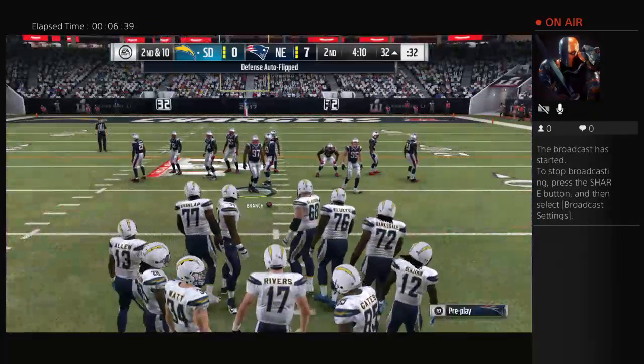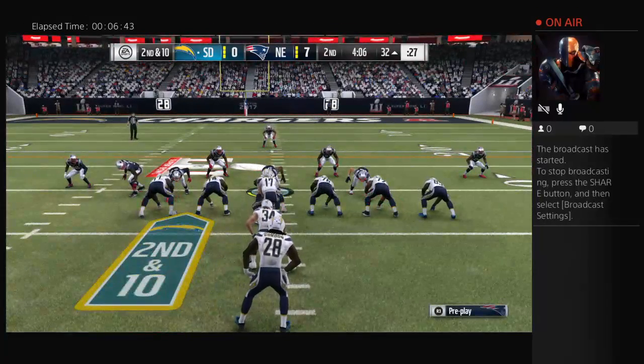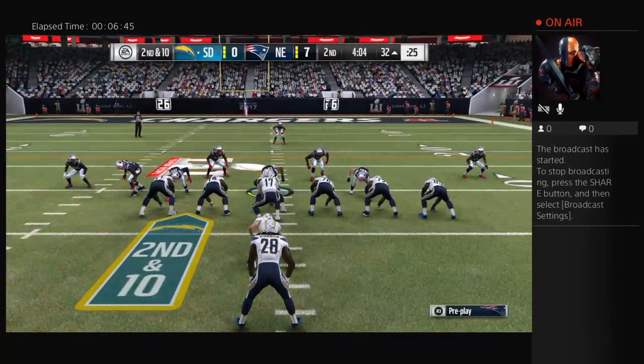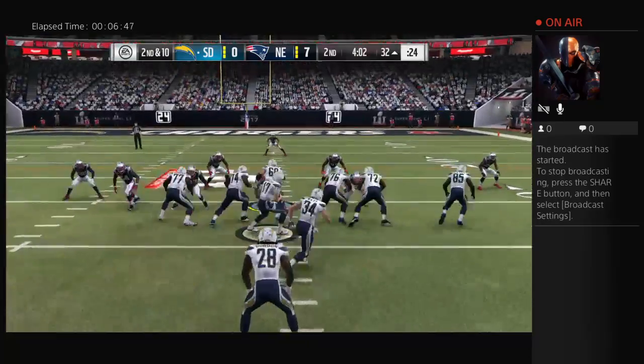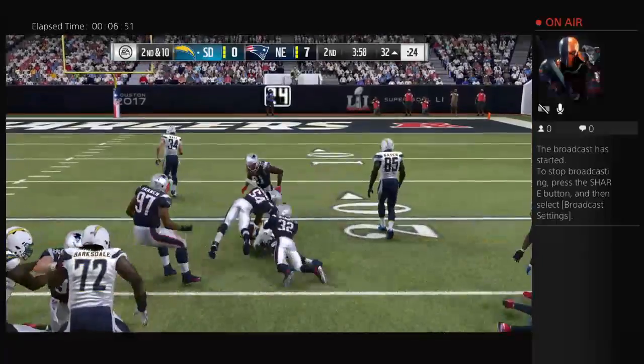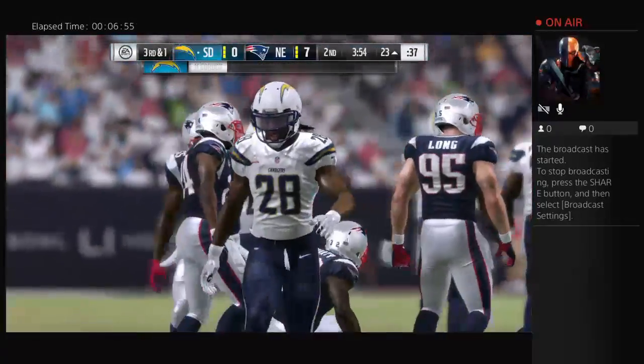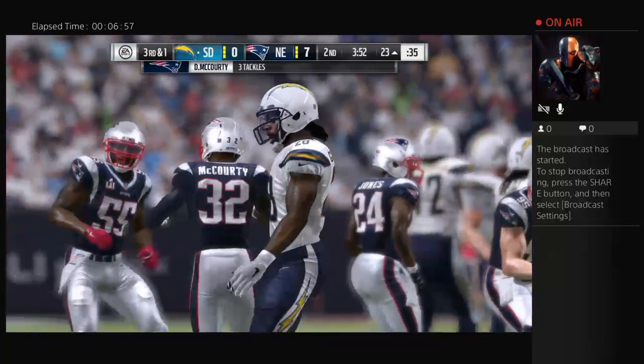Offense looking to avoid a 3rd and long. It's 2nd and 10. They come out here in the I. On 2nd down, they'll run with Gordon. They'll get it to the 23-yard line. Pretty good running there, 9 yards. Sets up a 3rd and 1.